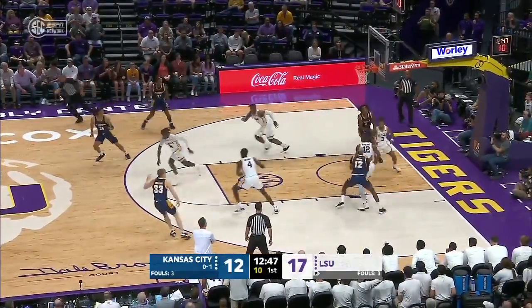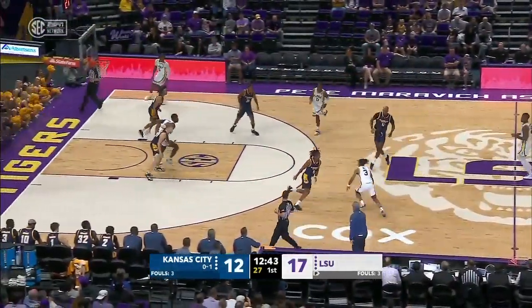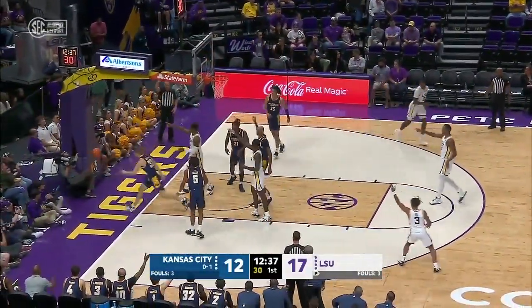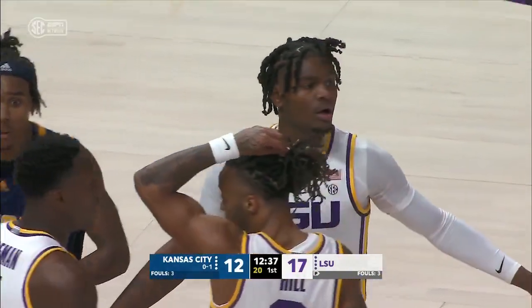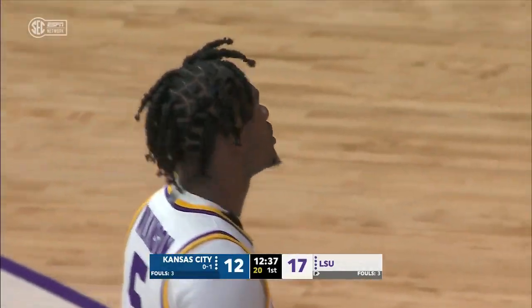LSU by five, and it's taken away. Good hands by Williams. That's four turnovers. Late kick out, right side, open three, just a little bit long by Wilkinson. But it will stay with the Tigers, 20 on the shot clock, 12:37 to go in the first half.